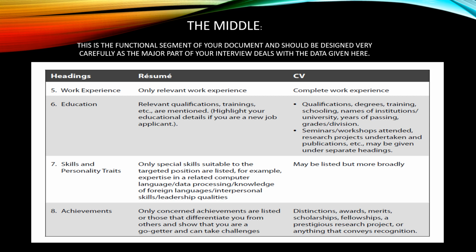As for education, relevant qualifications, trainings, etc. are mentioned, and always try to highlight your details if you're a new job applicant. For a CV, qualifications, degrees, training, schooling names, institutions, university, years of passing, all are mentioned. Also, you can mention the seminars that you have attended, workshops that you have either attended or organized, research projects undertaken, and publications, etc.